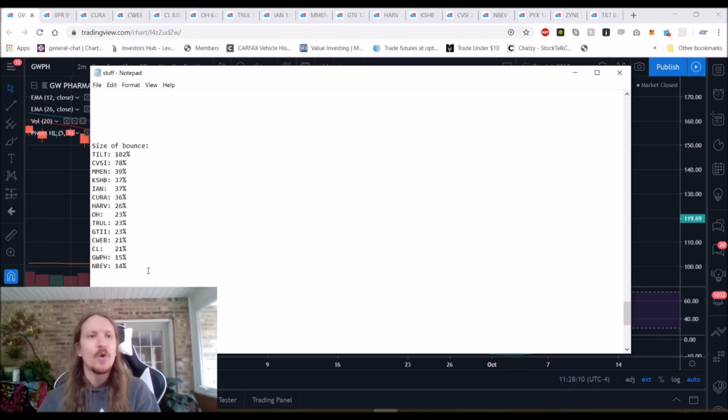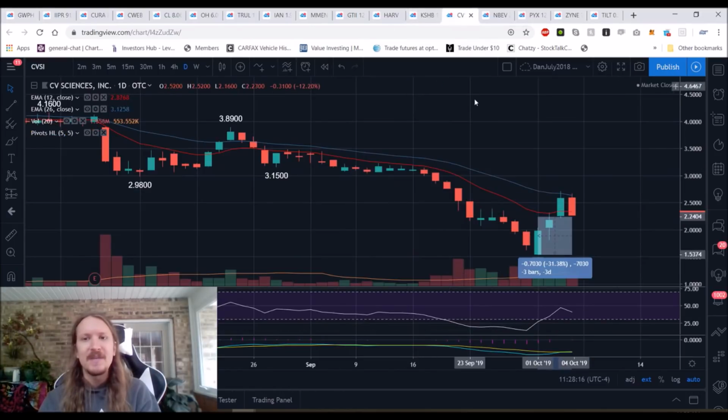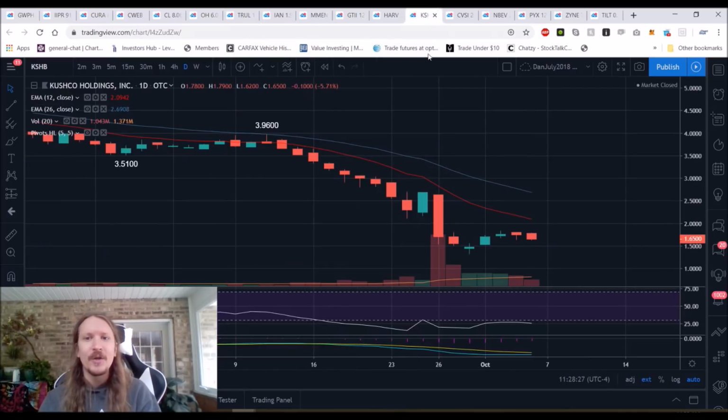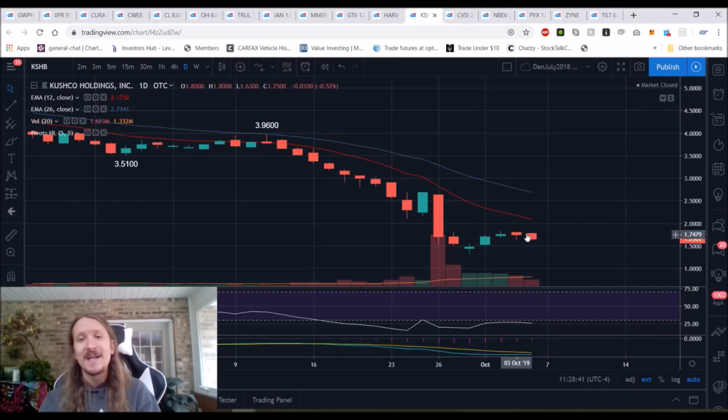The sector as a whole, the majority of the names saw some consolidation on Friday. And it's important to do this stuff out rather than just looking visually. For an example, look at CVSI, or actually no, it's KSHB. So KSHB, this little move, and then you compare it to TRUL, huge move. If I cover up the y-axis here, you would say TRUL bounced way stronger than KSHB. When in reality, KSHB's bounce was 37% and TRUL was 23%. That's a third more bounce than this is.